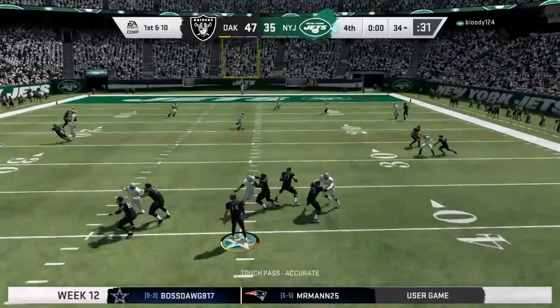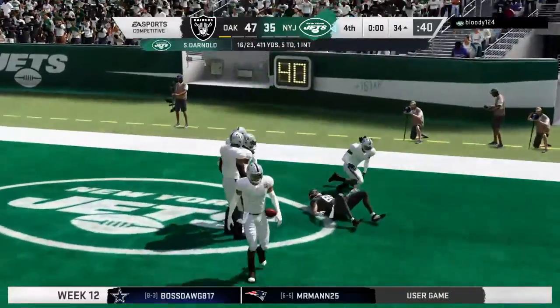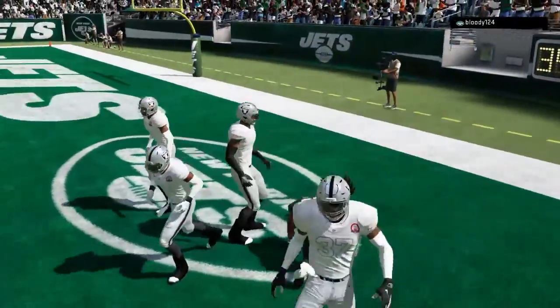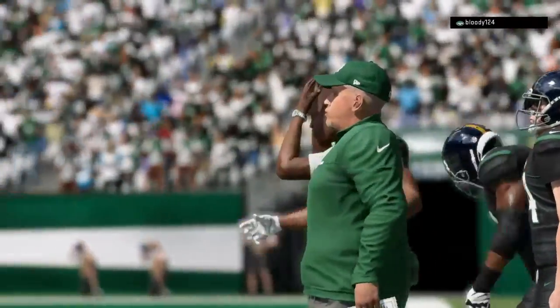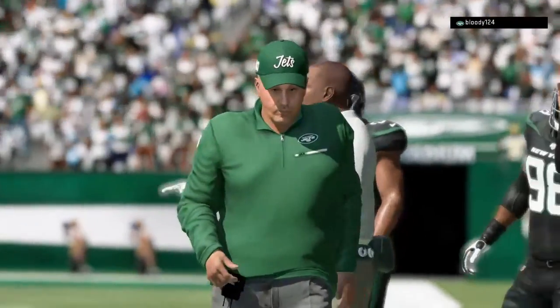One last throw now for Darnold. Now a desperation throw deep downfield. And that will be incomplete. They were going for a consolation TD, but it was not to be. And time has run out now on this game.